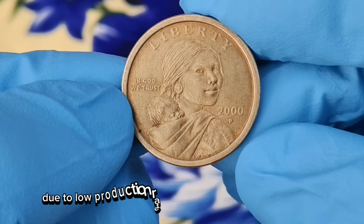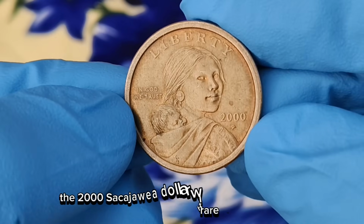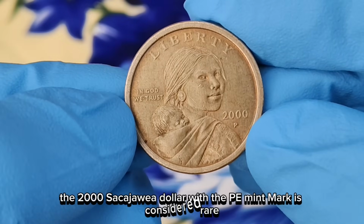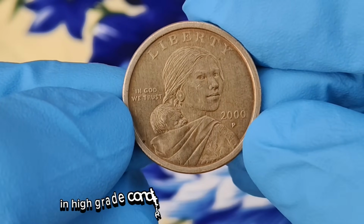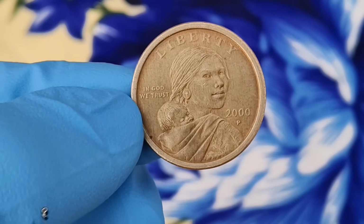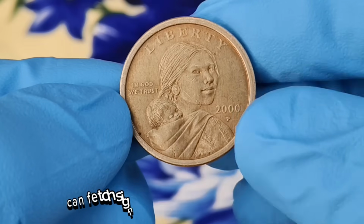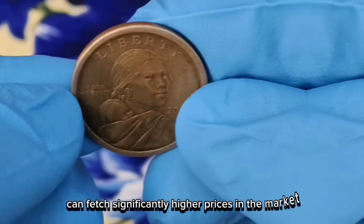Due to low production rates compared to other coins of the time, the 2000 Sacagawea dollar with the P Mint mark is considered rare in high-grade condition. Coins in very good condition, those with minimal wear, or those that have been preserved in high-quality collections, can fetch significantly higher prices in the market.